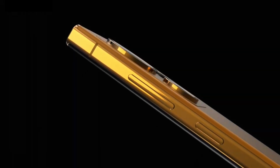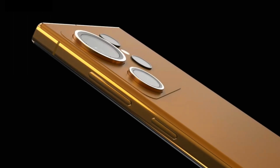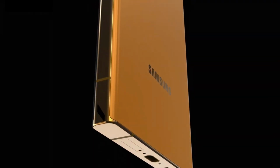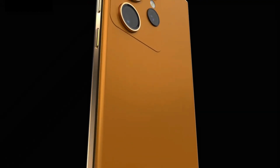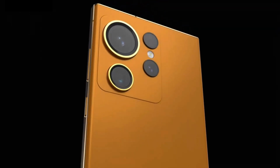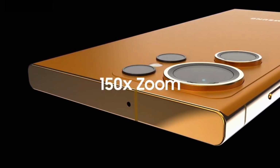Although we haven't heard much about the Galaxy S24's design, it seems unlikely that it will radically change from what the company offered for the past few years. There is a rumor that Samsung could scrap the Galaxy S24 Plus from its lineup, leaving only the smaller, entry-level Galaxy S24 and the productivity-focused Galaxy S24 Ultra.